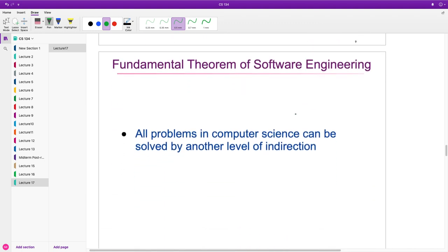Okay, fundamental theorem of software engineering, and this is important. All problems in computer science can be solved by another level of indirection. Virtual memory is a good example of that. In virtual memory, we said, I know how to try and deal with internal fragmentation and external fragmentation and so on. Let us not actually refer directly to the memory. Let us use an indirection where we have virtual addresses that then get mapped to logical addresses. And in order to make this remotely feasible, speed-wise, we'll use hardware to help us.